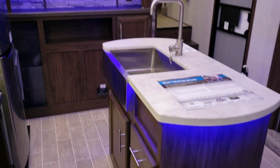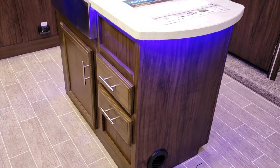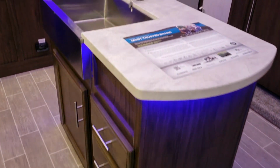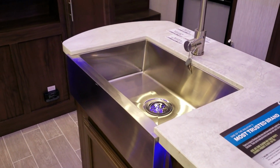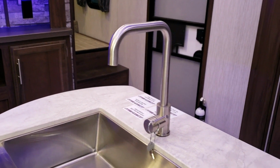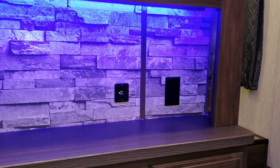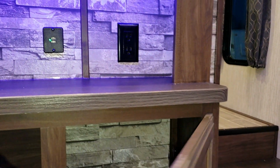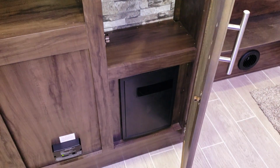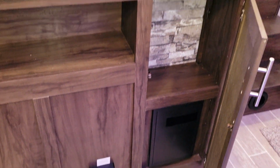Island kitchen. You have 2 drawers, and then you have some shelf space underneath there. 1 large sink. High-rise faucet there. There's a USB charger there. Your electric box with your breakers and fuses are right there. Propane leak detector right there.